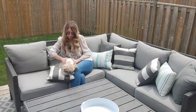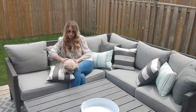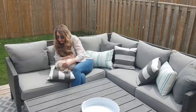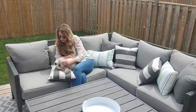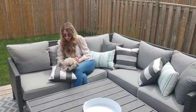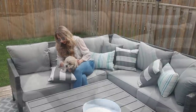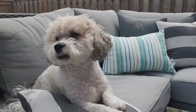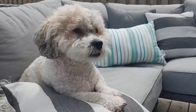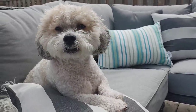And in between filming and decorating, I did go and sit out back with Holstein. I still need to decorate out here. I've just added a few pillows to my sofa, but I want to really spruce up the backyard and add in lots of pretty colors and bring that French country out back here. But here's little Holstein. He's really enjoying this weather and he loves sitting outside, so I thought I would share that with you guys.